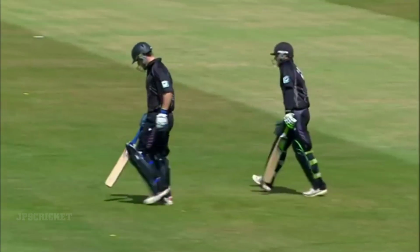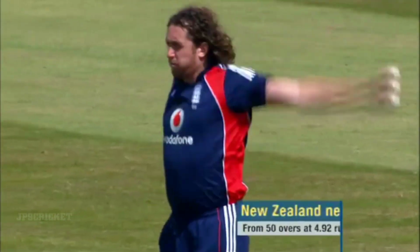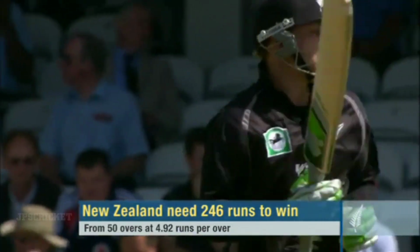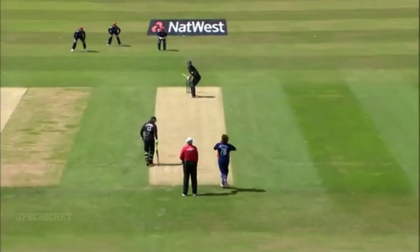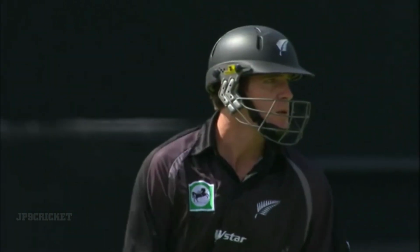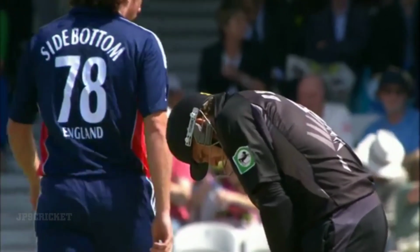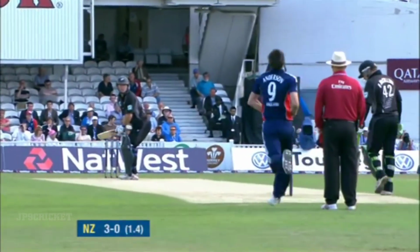We'll see if England can force New Zealand into similar mistakes, chasing 246 at just under 5 an over to put them 2-1 up in the series. Ryan Sidebottom to start England's bowling from the pavilion end, and they better bowl well. 246 to make for New Zealand from 299 balls. Should be a straightforward batting performance. They're not the best batting side, but with anything like decent batting, they should get home.